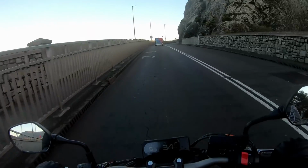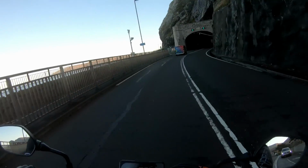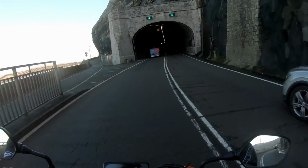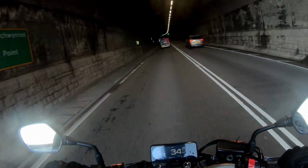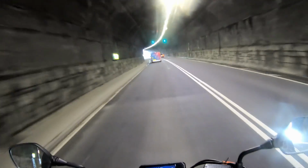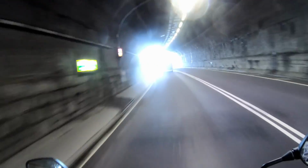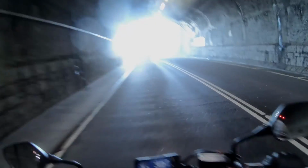You can use all of this bike. This engine will run in any gear, virtually at any revs you like. So I'm in 5th doing 30 miles an hour and it's not complaining at all. It will rev up. Childish, but good.